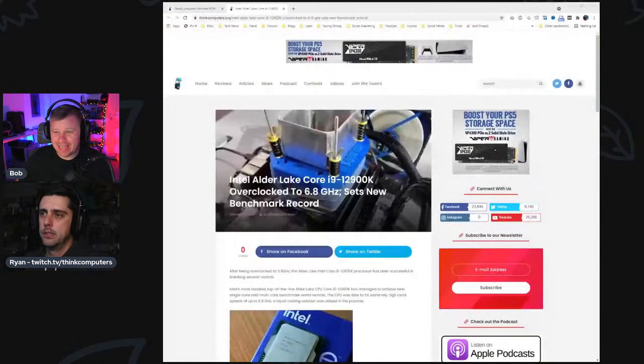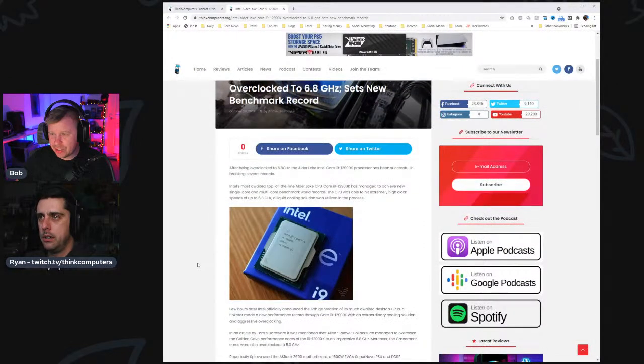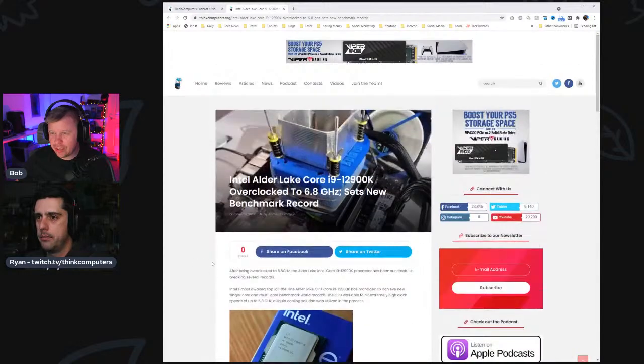Somebody who did get their hands on an i9-12900K overclocked it to 6.8 gigahertz. Ooh, that sounds like a hefty overclock. Had to be on LN2, right? Yeah. Here's the picture. I assume that's LN2, a picture from this processor.